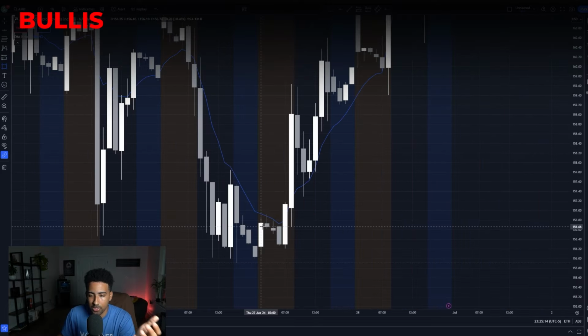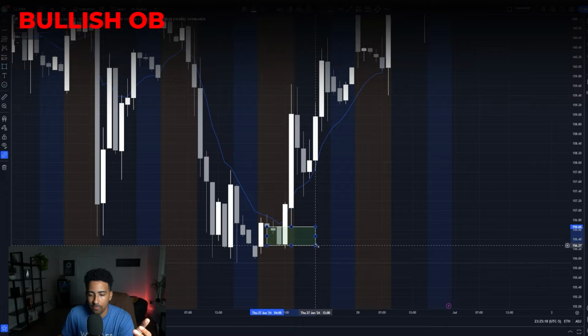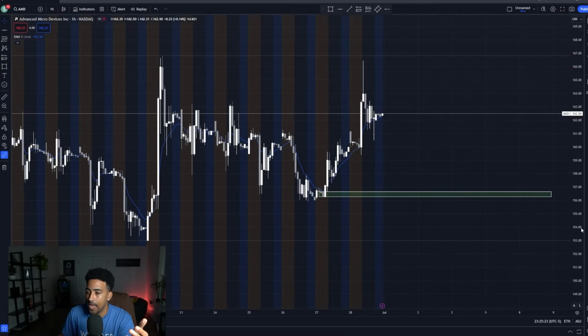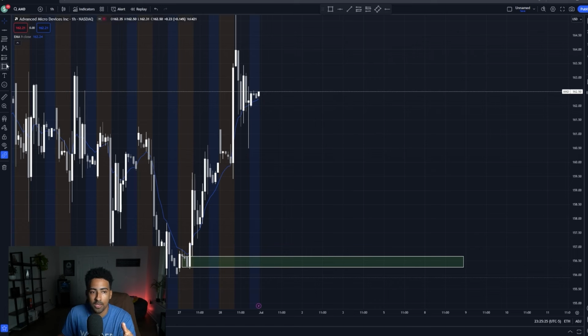So this is what a bullish order block would look like, right? We're gonna grab the top of the candle body to the bottom of the wick, and we're gonna extend that out. Now there's two things that can happen when we get to this bullish order block again.